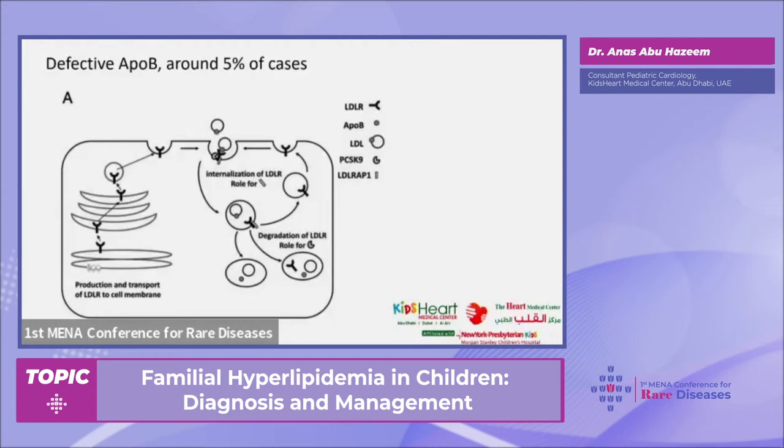The LDL receptor binds the LDL with the help of apolipoprotein B, and then as you can see there, there is the one that looks like a Pac-Man. This is an enzyme called PCSK9. This degrades LDL receptor, and the one that looks like a rectangle is called LDL receptor associated protein 1, and it's also very important for the pathogenesis of some familial hypercholesterolemia.